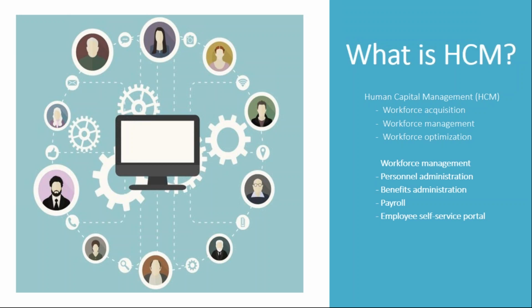Any business owner will agree that people-related costs, including compensation and benefits, are without question the largest budgeted items for most companies, which means HR has been shifted to a more strategic and integrated role in fulfilling the overall organization strategy and goals. HR is being relied upon more and more to make sure that the employees are satisfied and engaged, and also that everything is being streamlined. So we're talking about workforce acquisition, management, and optimization, but the main focus of the webinar today will be on workforce management specifically.